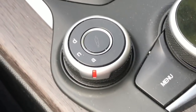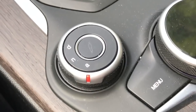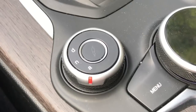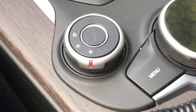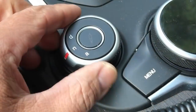The A mode is interesting. I haven't really found it to be very useful. I tried it for a whole day, put it in the A mode, and it was just a little bit too sluggish for my needs. I suppose that if I was going skiing or if it was a really slippery, wet day, that might come in handy.